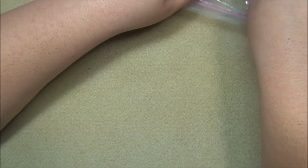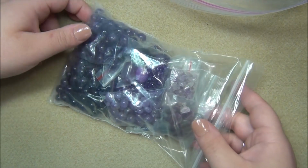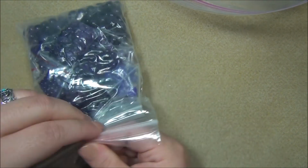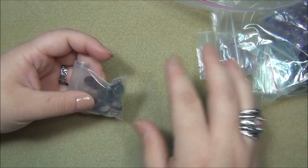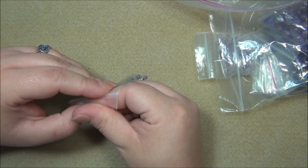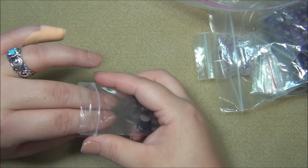Alright, let's go to the amethyst. Here's the amethyst bag. There's also fluorite in here. So I just put things in here that were purple, really. That's what I did. I was separating things by color, because that's how I sort all my beads, by color.